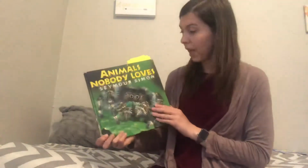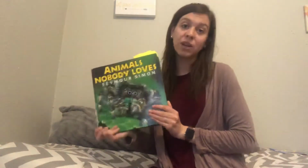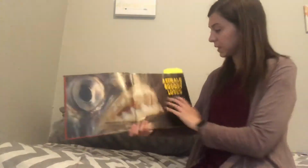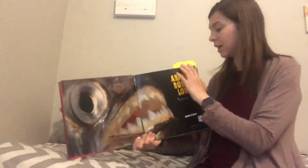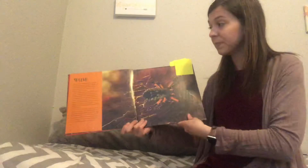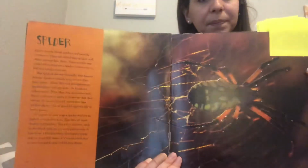So this book has all different animals that people don't like, and we've been learning about creepy crawly insects all week long, so we're going to only look at the insects or the bugs in this book, all right? So I put a little tab on each page that we're going to read. This book is called Animals Nobody Loves. Look at that creepy bug. And don't worry, I don't think any of these animals live near us, so we don't need to be afraid of them, okay? This first one, well, this one lives near us, but not the scary kind, is a spider.